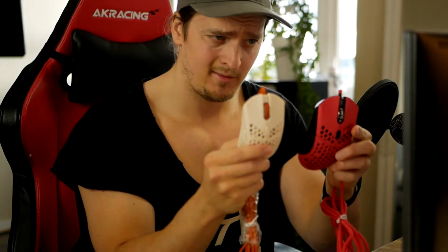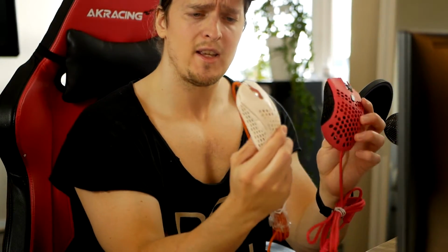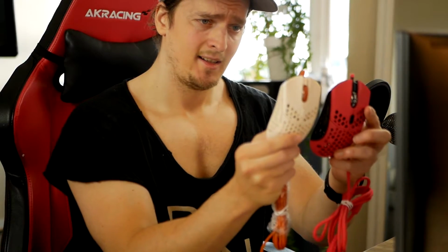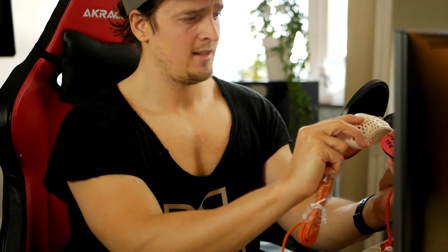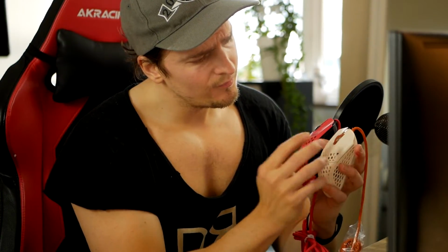I also mentioned this during the unboxing I did a few weeks ago, when everything started to sink in. I started to realize how they managed to drop the weight by 10 grams. I do however find 47 grams impressive, but considering how small this is, it's impossible for me to grip in a comfortable way. Luckily, Finalmouse got us covered, guys.